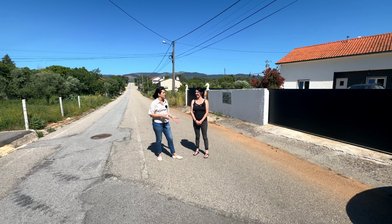Bedroom number two has really nice laminate flooring. I like the color scheme in this one, all this gray and white. White and gray, yeah. Also a good size because it has a massive wardrobe and still plenty of space.